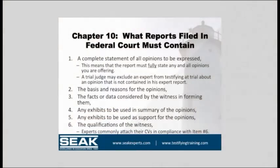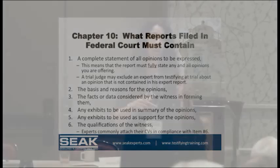Next, the facts or the data you considered in forming your opinions. So you're listing everything that you considered, all of the documents you reviewed. If you went out and conducted studies and collected data, everything that you've done, you need to list in the report as well, okay? If you're going to be using exhibits, either to summarize your opinions or to support your opinions, that needs to be in there. So think about that. At the time you write the report, you need to be thinking about the presentation of your opinions in front of the jury.